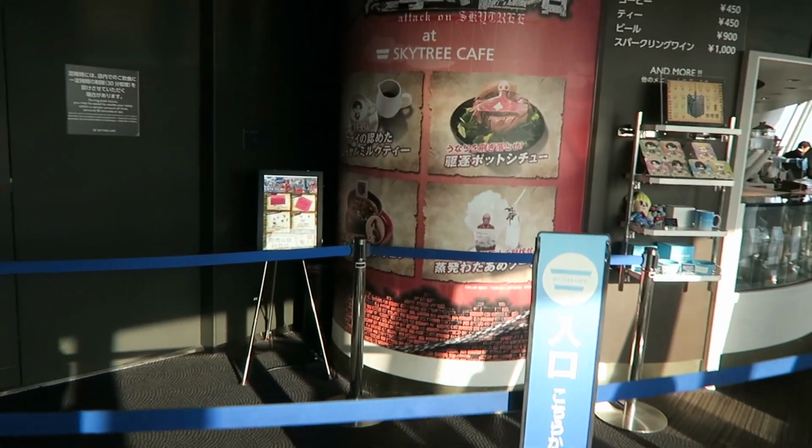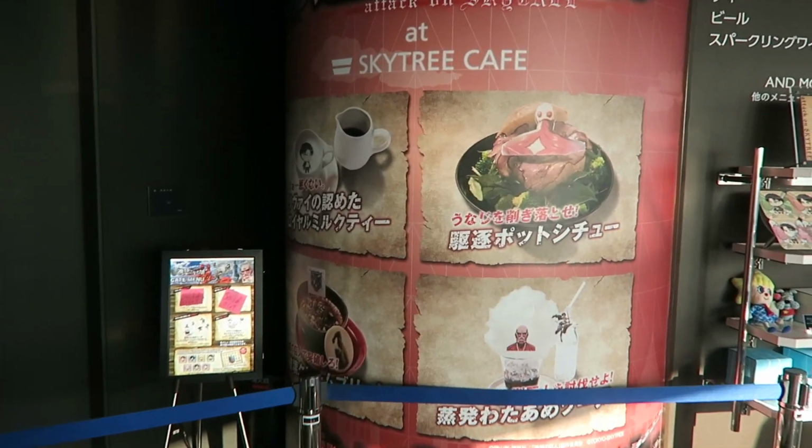All right, I think that's it for what's going on up here. We're gonna go downstairs and try to find the cafe. There's a themed Attack on Titan cafe here as well. Going down. This is the collaboration cafe that they have going on now.